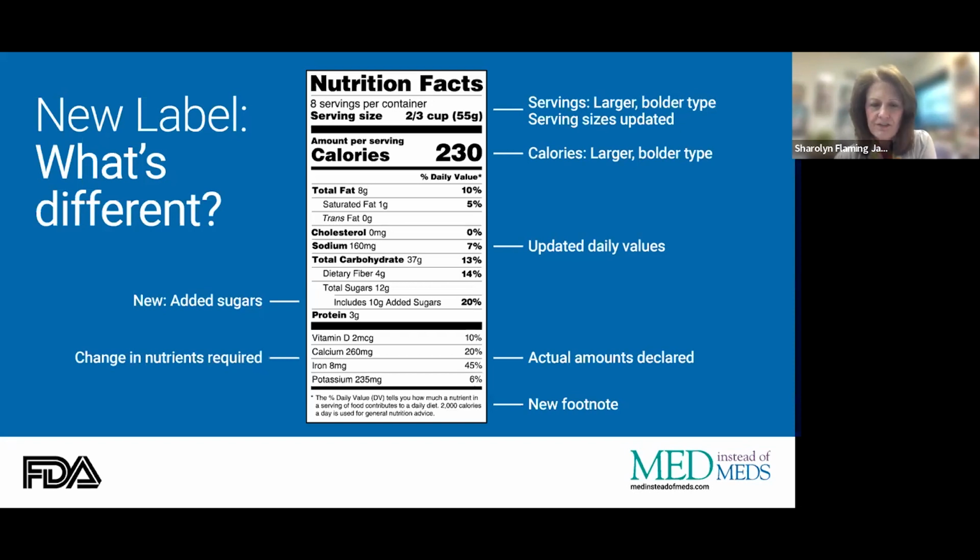There's the footnote on the bottom that explains what this percent daily value really means. And basically, as you can see on the slide, it tells you how much a nutrient in a serving of food contributes to the daily diet if you are eating about 2,000 calories a day. So it's based on that 2,000 calorie per day amount.